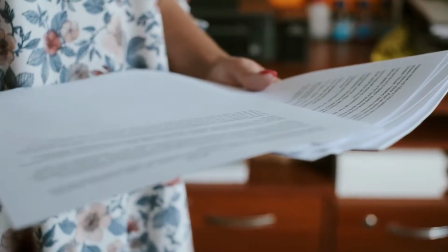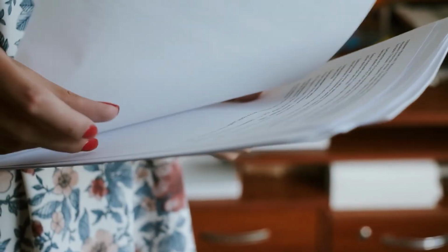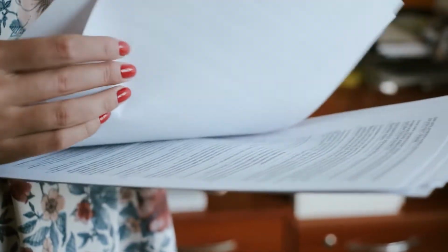Third question, what documents will they provide to prove you paid the loan in full? Each lender offers different documentation. Make sure you know what to expect so you have proper proof of your mortgage being paid in full.